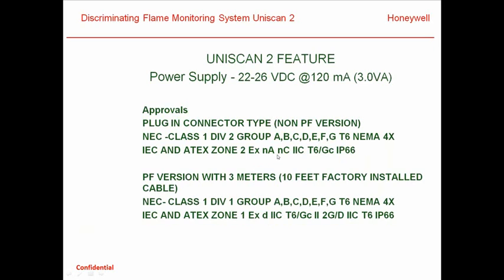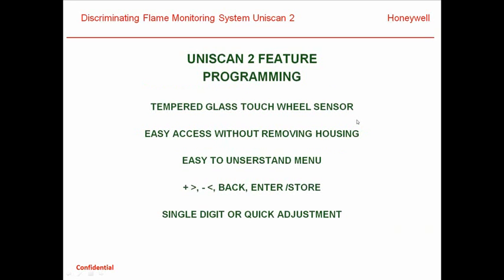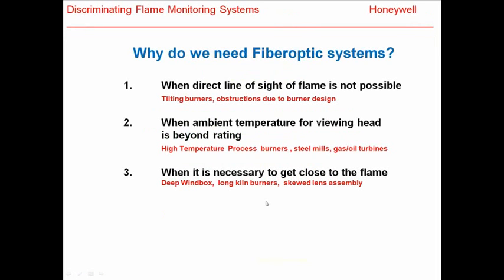Okay, let's see now, next one. So Uniscan 2 is approved for use in a SIL 3 environment, and it's not adversely affected by X-rays or gamma rays. Programming is a simple glass touch wheel sensor, easy access without removing the housing, easy to understand menus. Wish we had more time and actual product to show you. Maybe next time I'll do the video part of it.